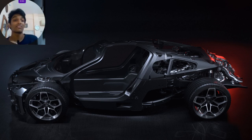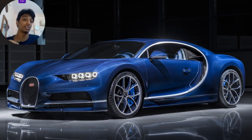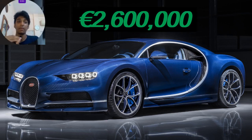I mean, with a 9.5k RPM Redline, you can never go wrong. And well, we are forgetting one thing, i.e. price, where this will be starting off with a price tag of 3.8 million euros, where of course the Chiron started off with 2.6 million euros. But if you throw in inflation into the equation, it is actually the same price, but inflation drew it up.